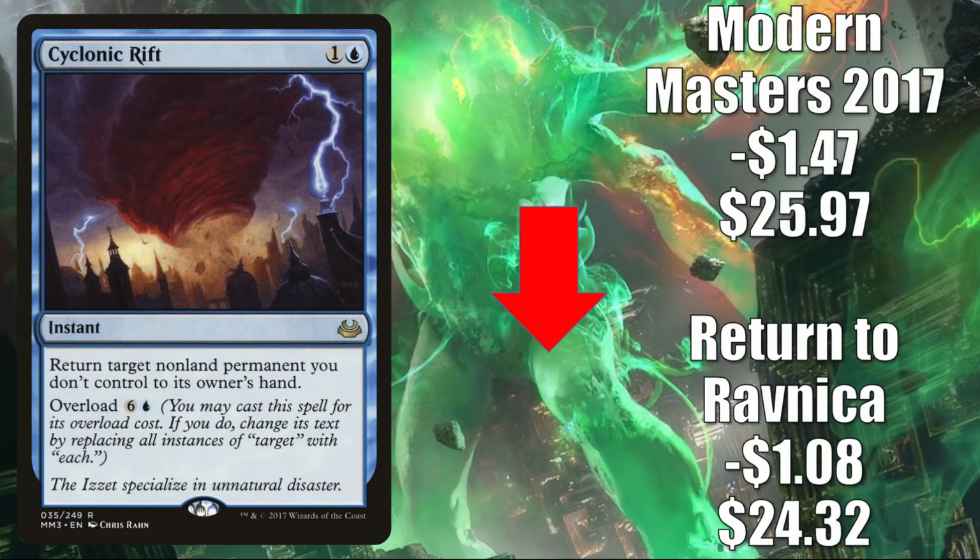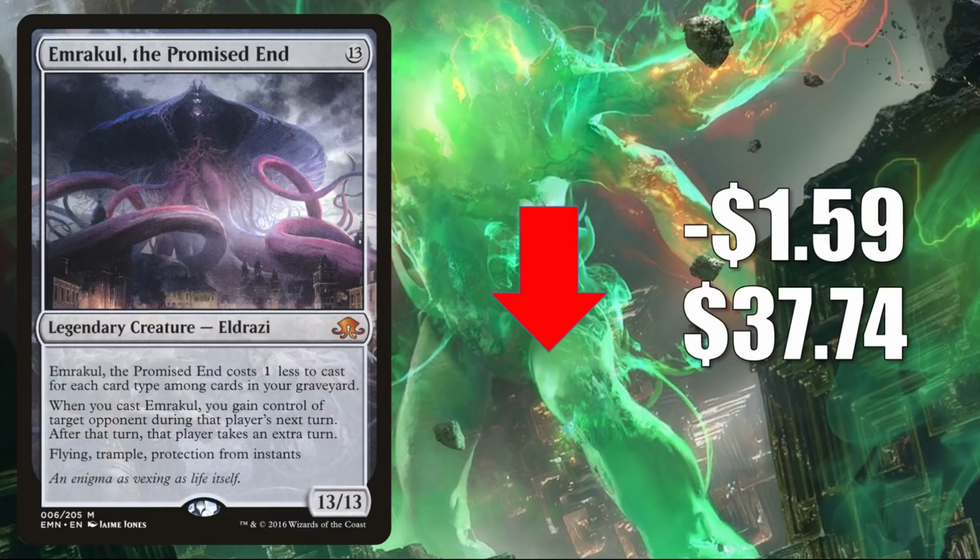Number 2 is Cyclonic Rift. It sees a little Pioneer play in Wilderness Reclamation. It also gets a little Modern play in Mono Blue Tron. However, the reason this card is the card that it is because of Commander. This is highly played there. And it did get a reprinting in Double Masters, bringing the price down. This week, these 2 copies are going down relatively significantly. Return to Ravnica down $1.08 to $24.32. Modern Masters 2017 down $1.47 to $25.97.